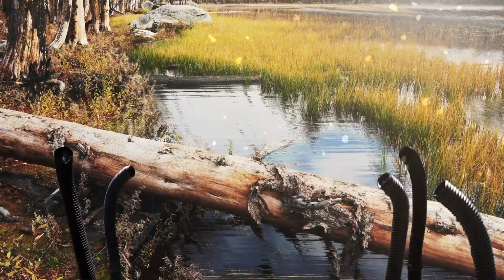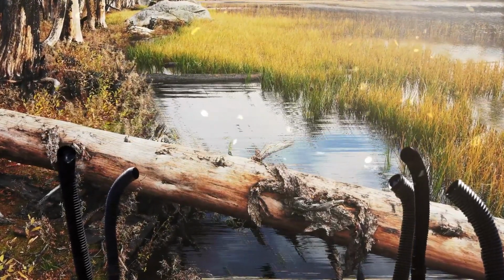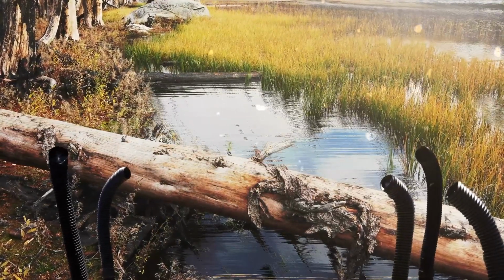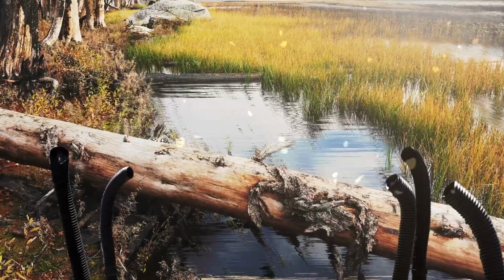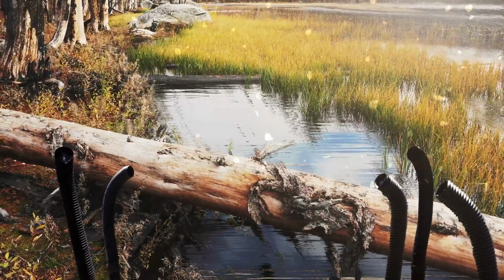Now in this module, we've created some ambient music. So this kind of dreamy underwater sound is just created asynchronously to augment and create an environment of what we're hearing underwater.